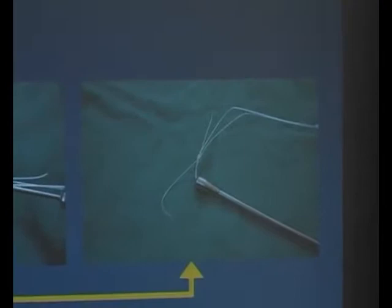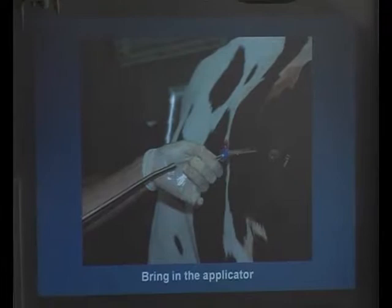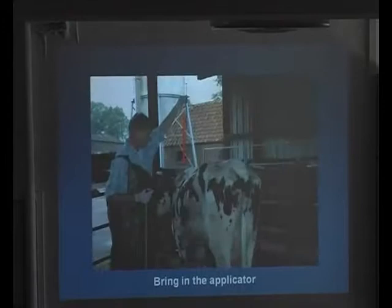Here we go in. Hans Janowitz doesn't place this trocar, but we place this trocar to go in with this applicator. It's a bigger hole, I think it's 12 millimeters. And then we go in with the toggle wire, with the fixed toggle wire at the tip of the applicator. And then you go straight into the abdomen.